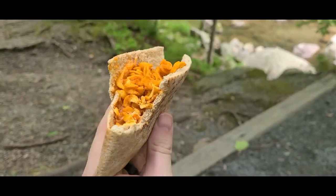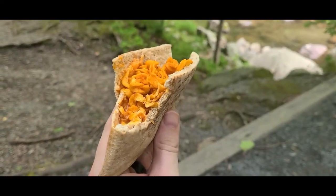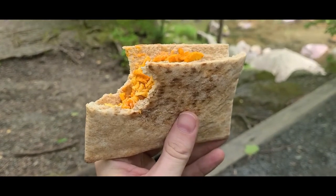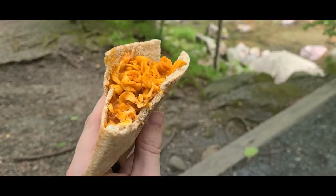Crossing the bridge over Big Creek back to the picnic area and trailhead. It's time to find us a table and fix up some lunch. We're starving. Buffalo chicken pita wrap with barbecue twist Fritos. It's awesome.